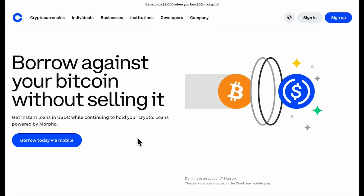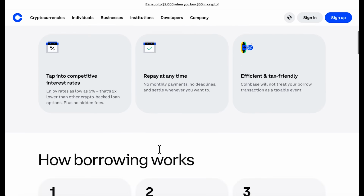Guys, check them out for yourself. Do more research. Seriously, Coinbase Borrow powered by Morpho is one of the best in the game right now. There is a reason why you would want to borrow against your crypto, and if you do, Coinbase Borrow is the one to look at.